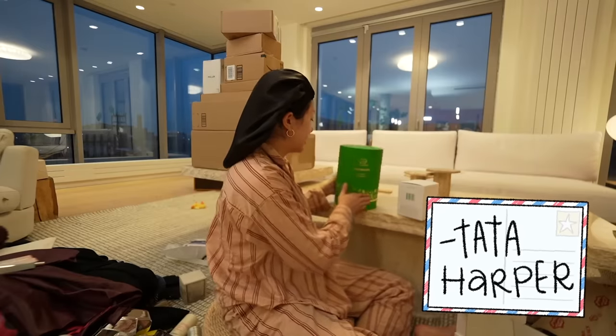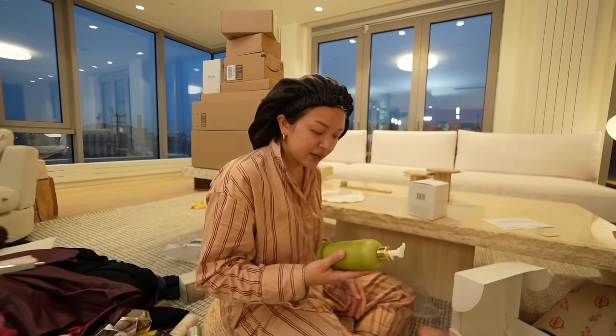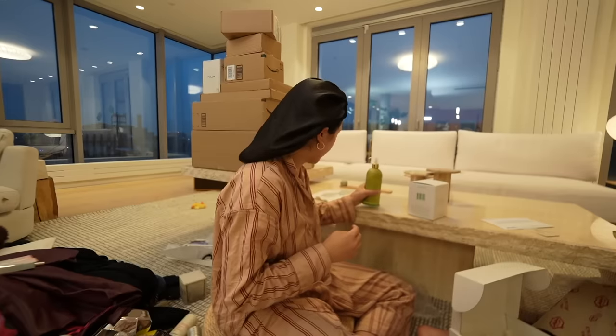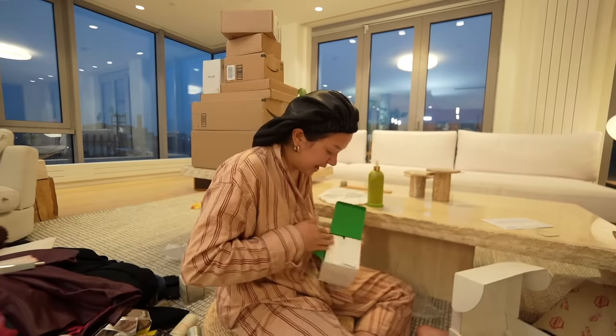Tata Harper Maximalist. What is this? Regenerating cleanser, daily exfoliating treatment. Why is this so heavy? This is so high quality. How much is this? Is my question. This whole box is just heavy. Everything in this is heavy.